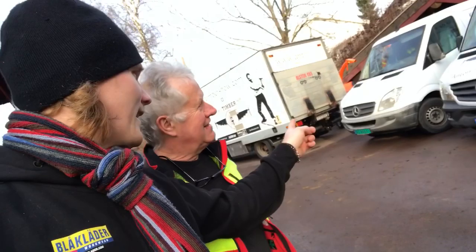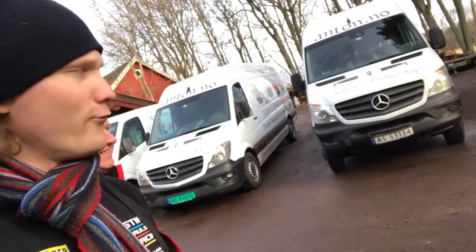Cool. So here now, we lined up the Sprinters. This one you brought from my dad some years ago. Yes. This one, 519, 5 tonner, 190 PS. This one four-wheel drive. You bought brand new from me. Yeah, 2 years ago. This we ordered from Mercedes in Germany, brand new.